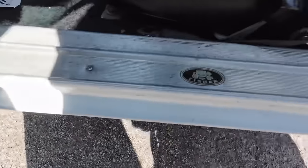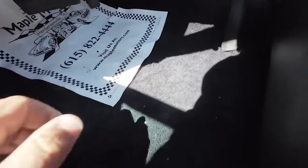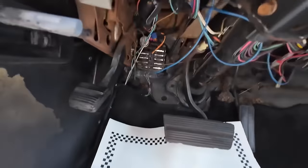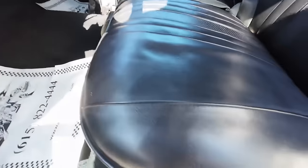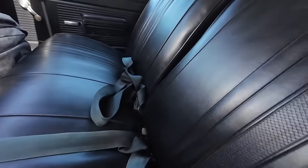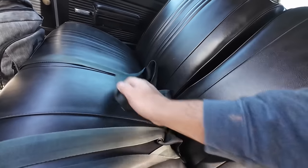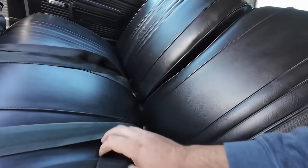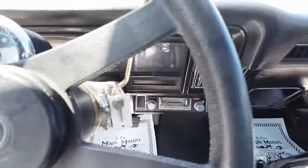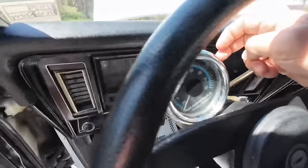Little trim pieces are older here. Carpet in this one is not too bad, in decent shape, pedals look good. Under the dash here, dinging the dash there, right in the middle. Hose clamp hanging on to your tach.